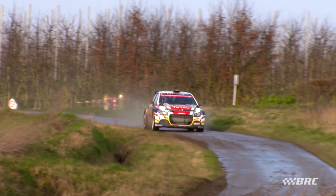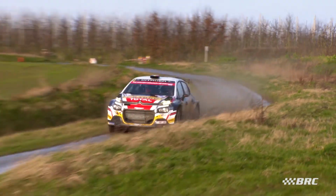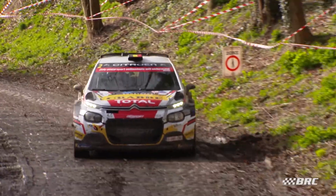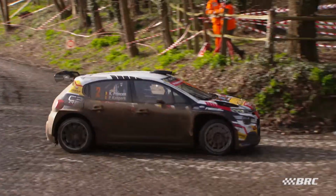Chris Princeton getting to grips with his new Citroën as well. Slowly increasing the speed. Setting a faster stage at the end of the loop.